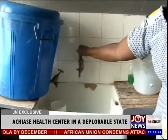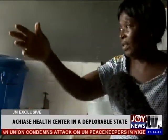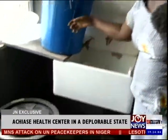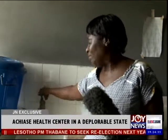I'm roughly one month now, so I've been using this Veronica bucket. I fetch the water from the tank and fill it here before I use it. But right now we are free. At least you have running water. As for that, I like it now.